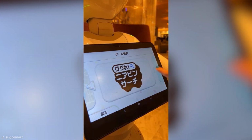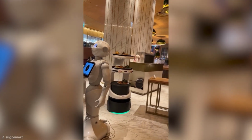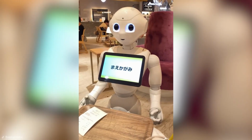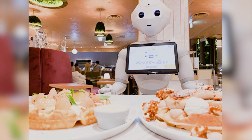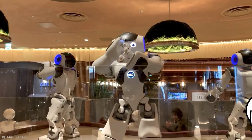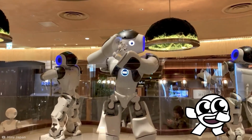So not only do these robots help take food orders, they will also interact with customers, pose for photos, and play games with groups or solo diners. While there's no doubt the waffles sold at Pepper Parlor look delicious, the restaurant's real specialty is serving us a taste of the future.